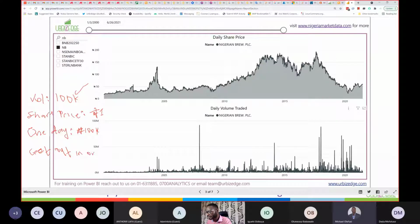Getting out in 1 day means that the shares I buy should not be more than the daily trading value. So if a company only trades 100K per day, in fact, I will not buy more than half of this. I will not buy more than 50K of their shares. So that if I need to get out, I can get out safely without overwhelming the demand, without supplying too much. Okay, so I hope that is clear, because I want to move on to the next point.